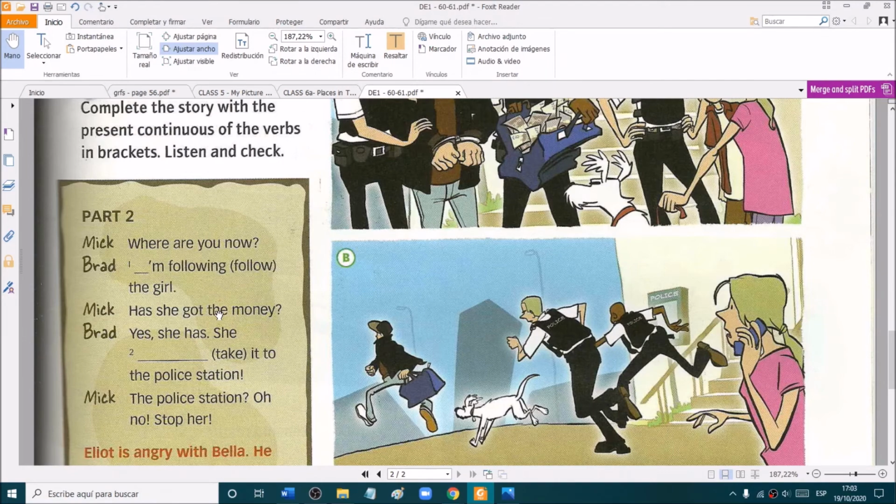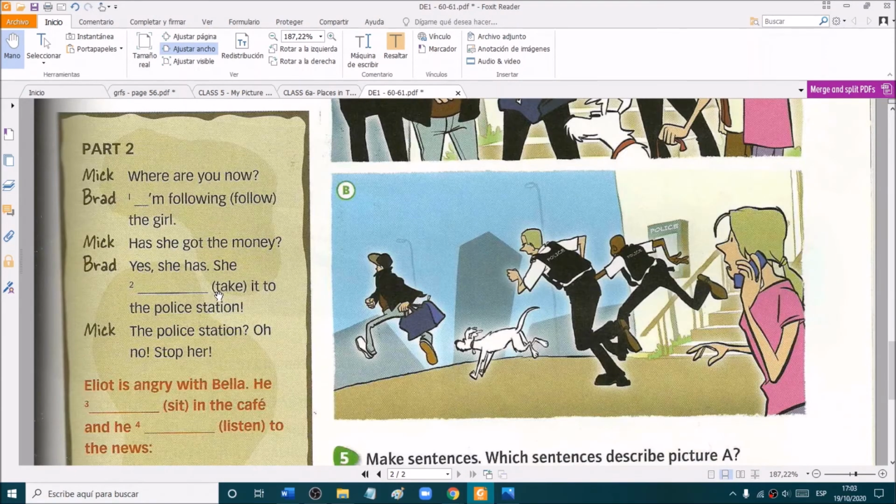Unit 6A, Exercise 3. Now read part 2. Complete the story with the present continuous of the verbs in brackets. Listen and check. Part 2.